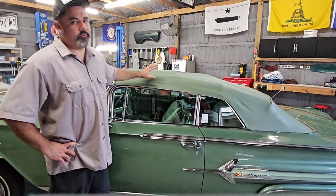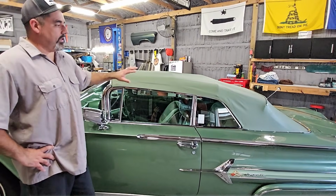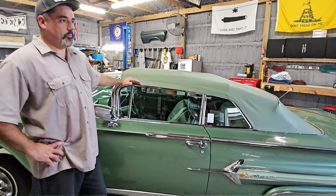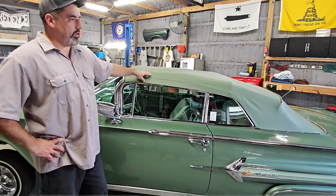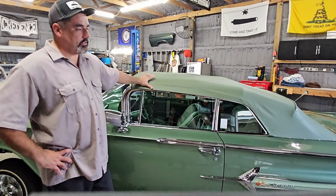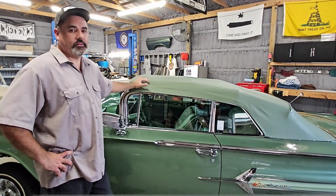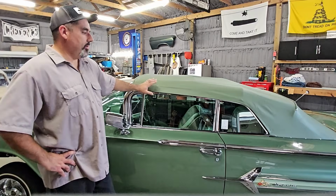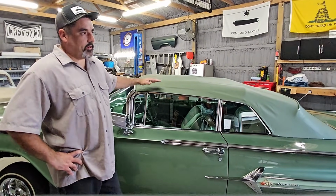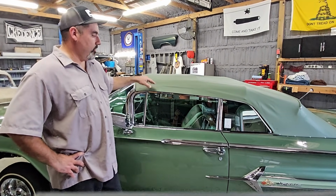One regret I do have on the top is I wish the glass would have been installed first, because it's a lot easier to have the glass installed first, align the top rack to the glass, get everything to seal, and then have the top installed. So that's one regret I do have with the car. But I was able to adjust the top rack with the top installed to get it to seal and line up pretty decent. But for you guys building these cars, install the side glass first, then install the top rack, line the top rack up to the glass with the weather strip, then have the top installed. Save yourself the headache. We'll get into the inside of the car.